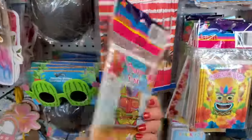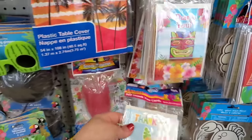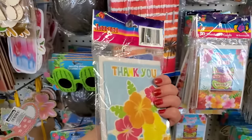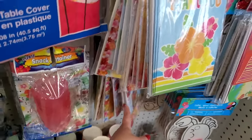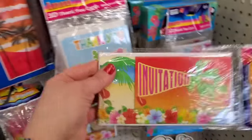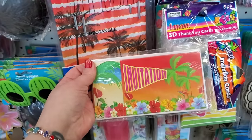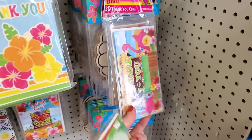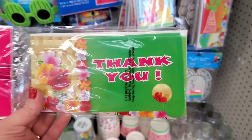Well, they do have envelopes. So it's this one with the thank you and the envelope. And then they have this one with the thank you and the envelopes. These are so gosh darn cute. They're really cool. I feel like I want to have an invitation to my barbecue, but it's so hard to decide. I kind of love that this one has pink flamingos on it, but it says thank you, not invitation. I think I'm going to buy this thank you pack of cards.